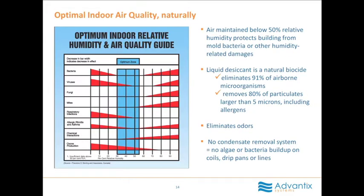Air quality. So I talked a little bit about that biocidal property. I didn't talk about maintaining proper humidity range in a building. If you look at the different factors, you've got bacteria, viruses, fungus, dust mites, respiratory infections, allergens, chemical interactions, and ozone production. All of these things are affected by humidity in some way.